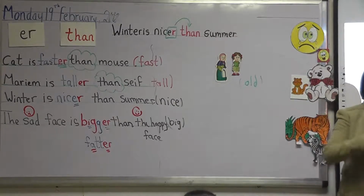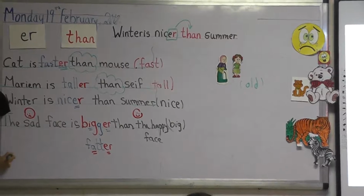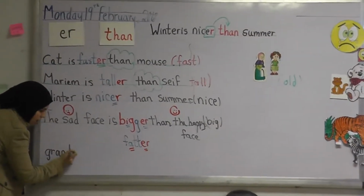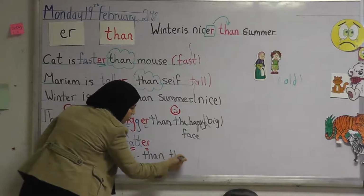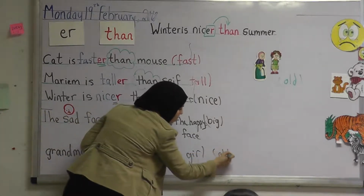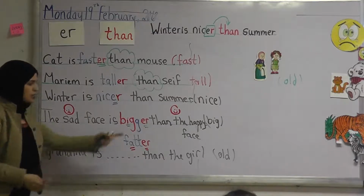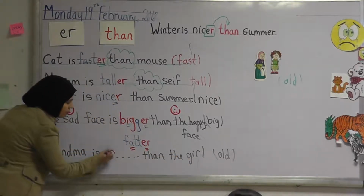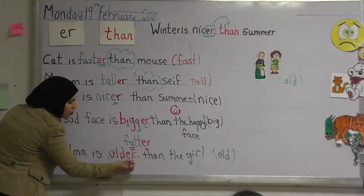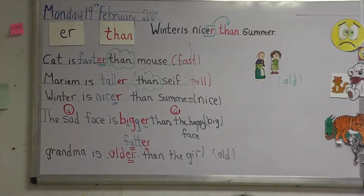Grandma. So I will say grandma is older than the girl, and I want to use old. Again, please. Grandma is? I said use the word old. Older, thank you. It will be older. We put ER. Like happy, funny. Let's see.